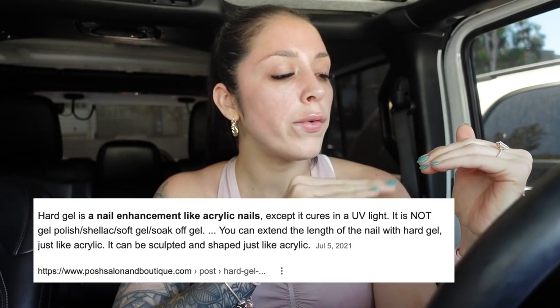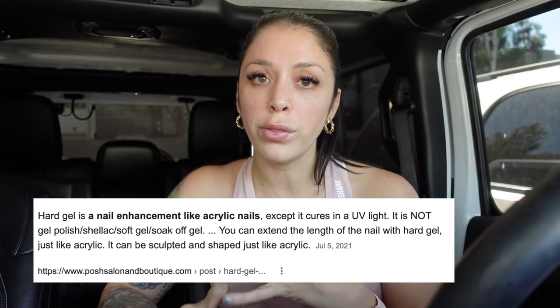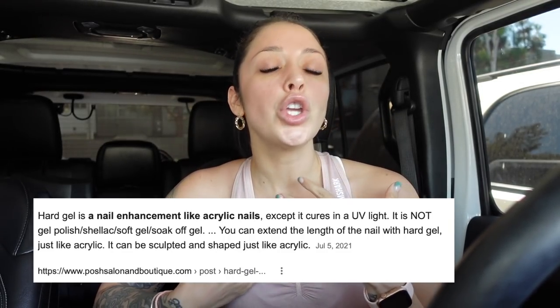I don't know if I told you guys, but I have been doing hard gel on my nails. Basically with hard gel, it's like an overlay over your natural nails to help strengthen and to help the growth of your natural nail. So yo me inspiré de mi hermana because my sister has actually been coming to this girl that I'm going to for the past year and a half. And my sister's natural nails are so long.